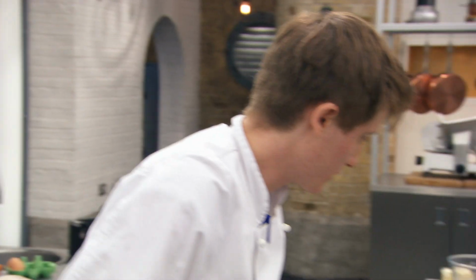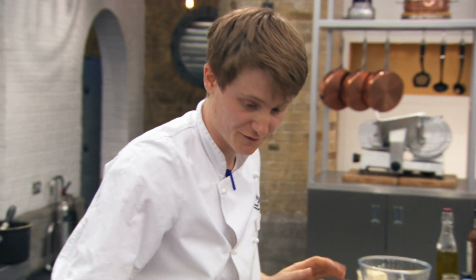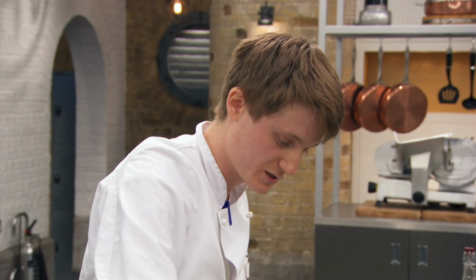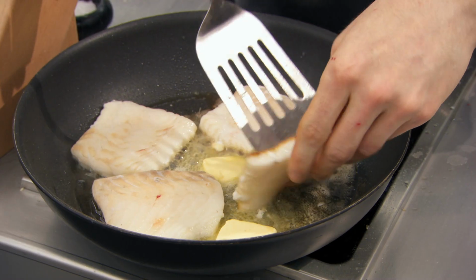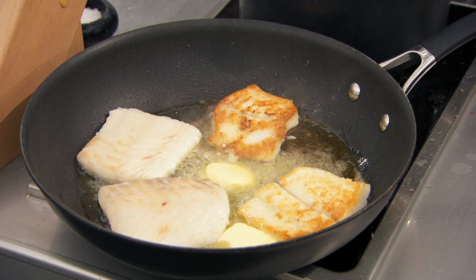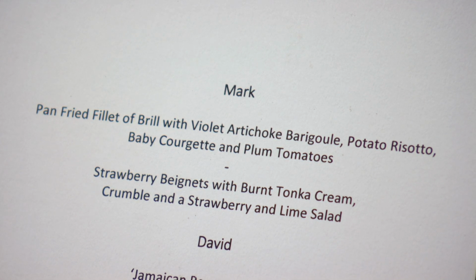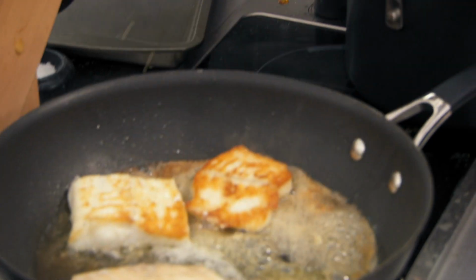Mark, you've got 5 minutes. Yes. How are we looking? Good, just finishing touches now. Just need to fry the risotto, finish the fish. All the other garnishes ready to reheat. So should be there. If there's anything wrong with the fillet de brill, the dish will be seen as a dud. It's all down to the fish. Fish is coming out now.